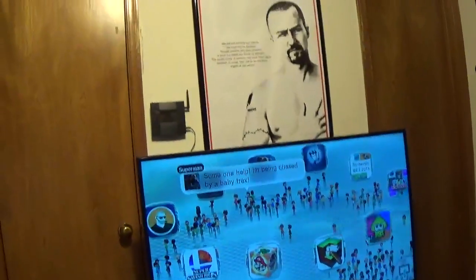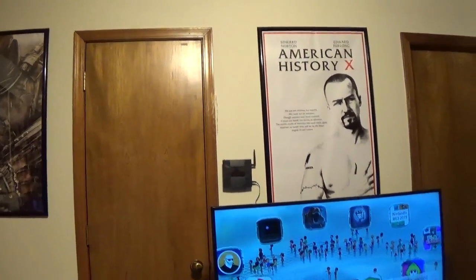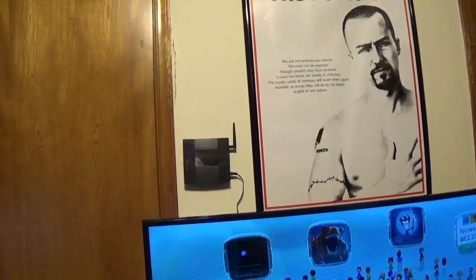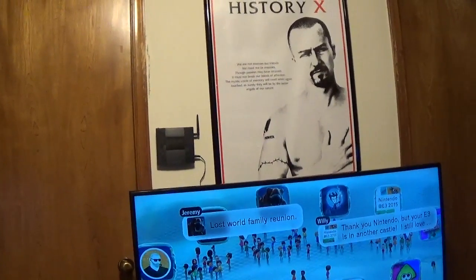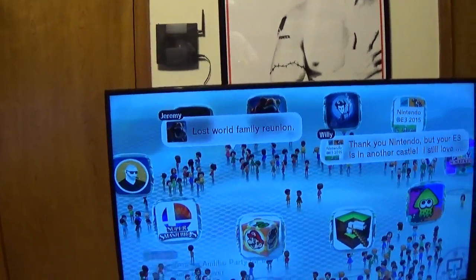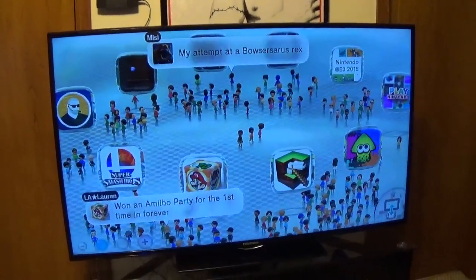So we'll start over here. Got my Call of Duty and American History X posters on the wall there. In the middle there, you may be wondering what that is. That's a Wi-Fi booster. It actually boosts my Wi-Fi another 10,000 feet, so I can use my internet devices outside. And in this back room, things are amplified.